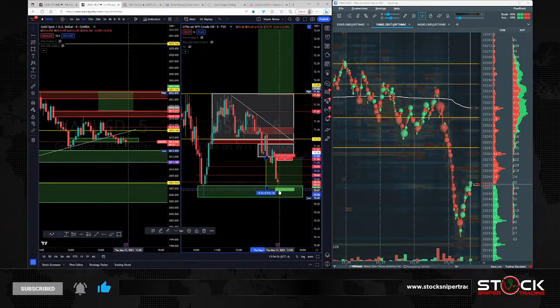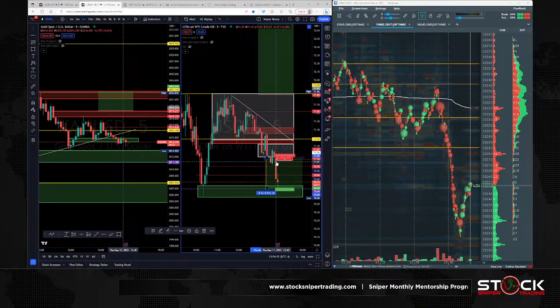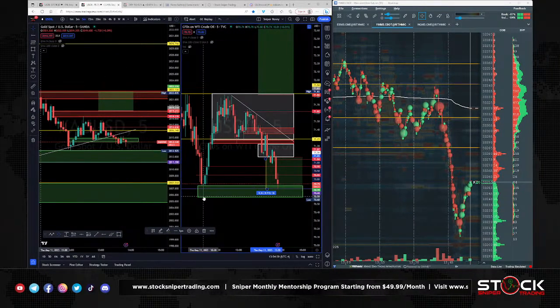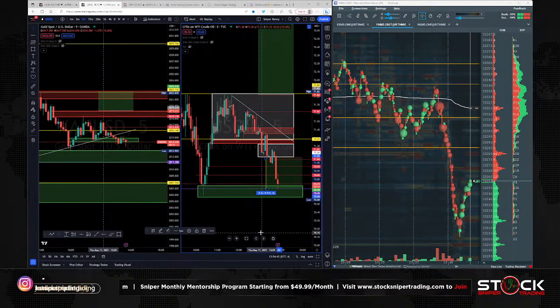Beautiful, okay? I'm out of that trade. Full transparency, guys, if you guys are still in, please manage it. You got to go to either a break even or a trailing stop loss or continue holding this thing. And I hope that it can break this low for you guys and this can drop. But I'm good. That's it.